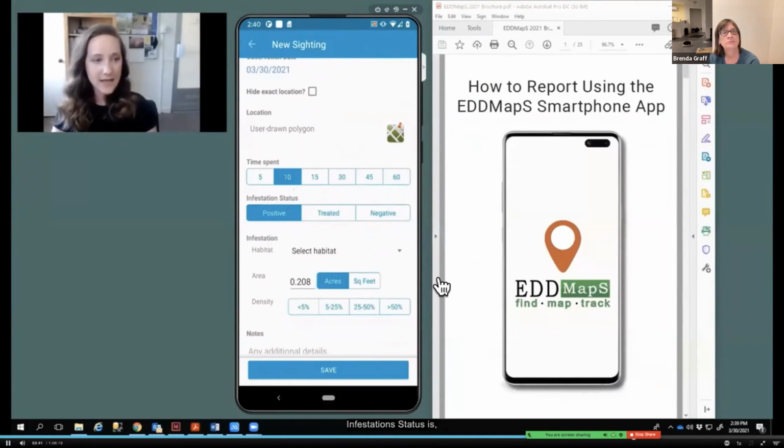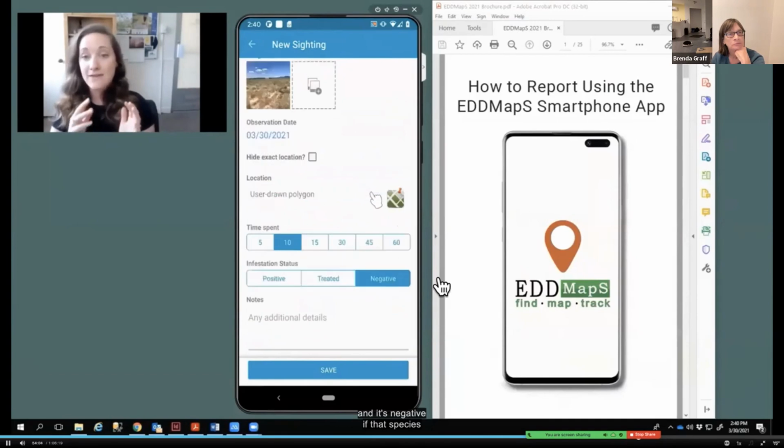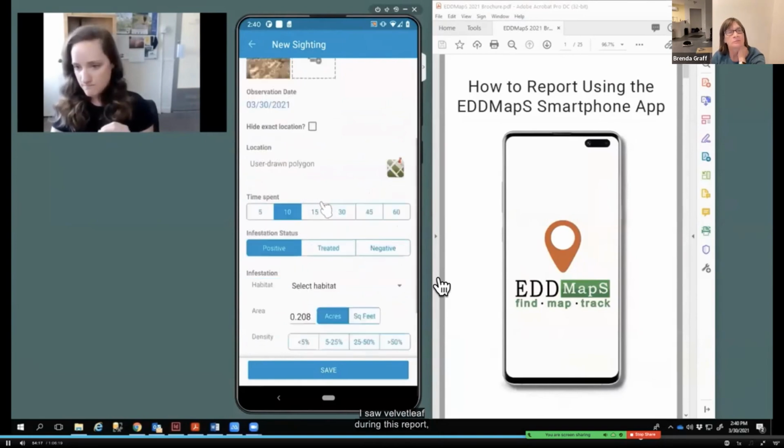Infestation status has 3 categories, and this is where the species that you've listed at the top is positive if you saw that species at the time of the report. So that species was there. It's treated if that species was there and you applied control efforts. And it's negative if that species was not there at the time of the report. And we'll talk more about negative surveys here in a minute. So for this form, I'm going to leave it as positive. I saw velvet leaf during this report.